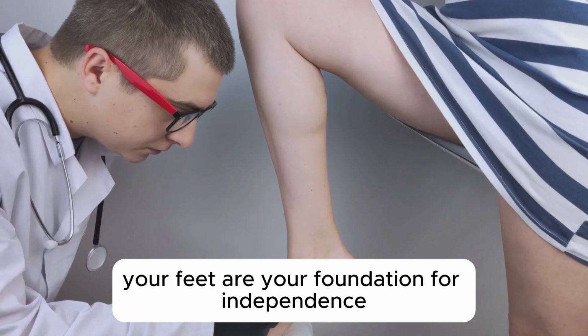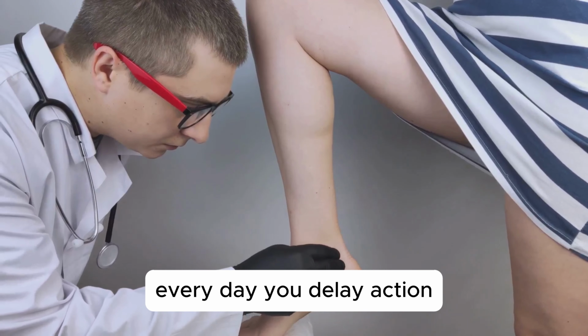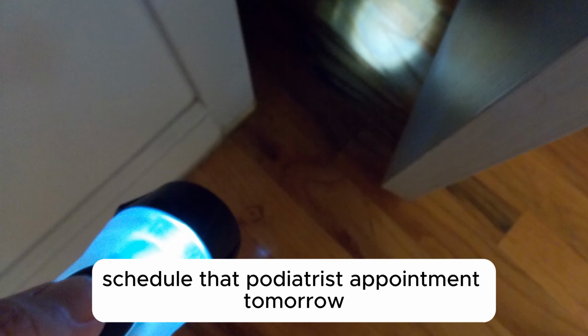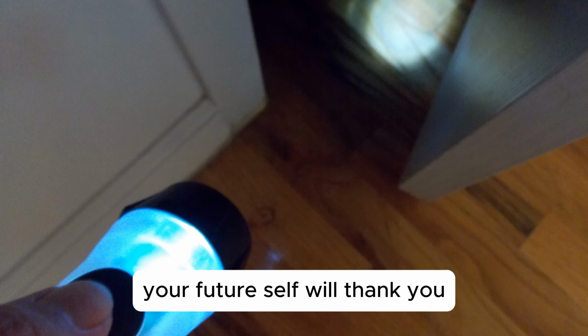Your feet are your foundation for independence. Every day you delay action, you risk losing that freedom. Start tonight with the 60-second check. Schedule that podiatrist appointment tomorrow. Your future self will thank you.